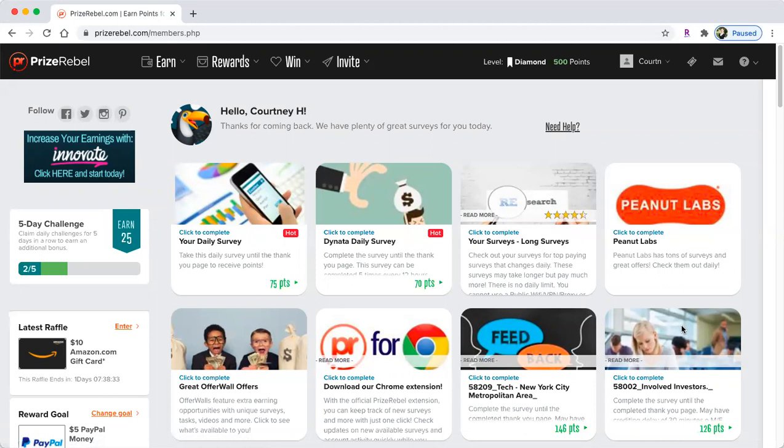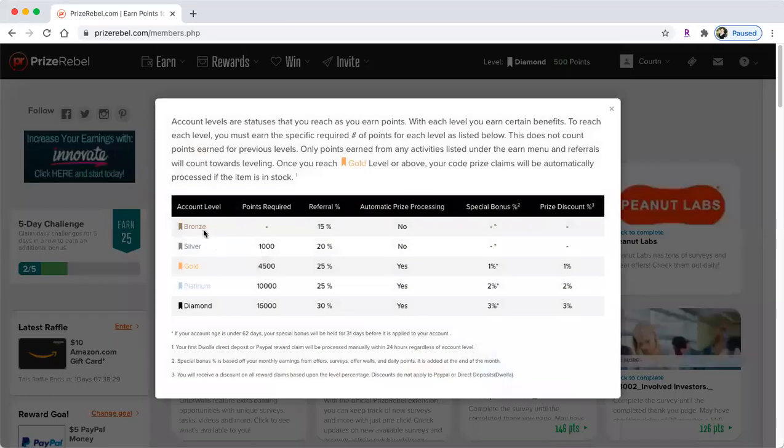Today we're doing a Prizerebel cashout. You see here, I'm a diamond member. You start at bronze and you go all the way to diamond. Once you cash out at least $160, you reach diamond.